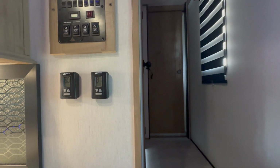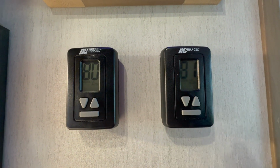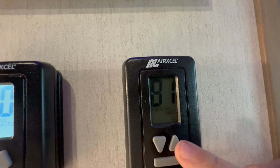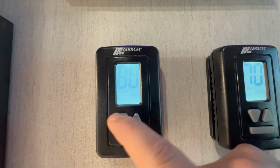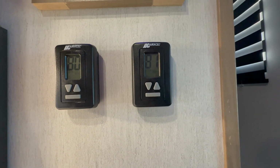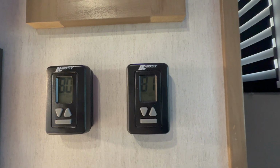So over 8 hours with 3 air conditioners running, we'll show you the 2 thermostats, the one for the living room and the one for the bedroom. On this one, it says here in the living room, it's 80 degrees. And in the bedroom, it says it's 81 degrees. And I set it at 70 on both. So that's realistically about 19 degrees cooler than it is outside. Sorry, let me say that one more time. It is about 19 degrees cooler in here than it is outside.